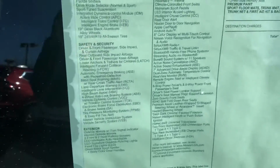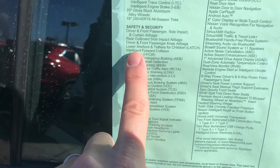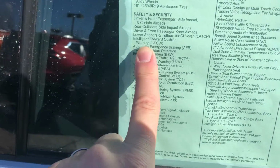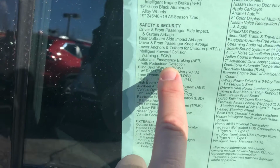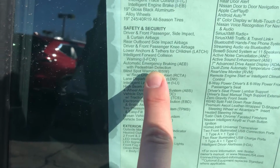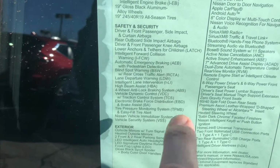So I'm going to send you this window sticker right here, but some really cool new features that the Nissans have now came out back in about 2017, a lot of safety features like the intelligent forward collision warning. It'll actually start beeping at you if it feels you're going too fast coming up on a car. Automatic emergency braking with pedestrian detection. In an emergency braking situation, the Maxima will actually help you brake faster and brake all by itself if it feels it's an emergency situation and you're about to hit something.